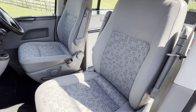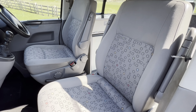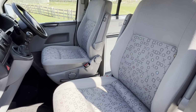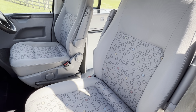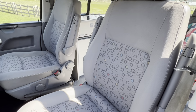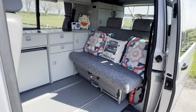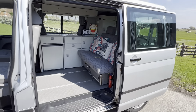A friend of mine's got one with a double seat, and they tried swiveling it around the other day, and after about an hour they gave up because it was just impossible. So yeah, I think I'd forego the extra very, very small seat for the fact that you can walk through without having to get out, and it's a lot more convenient and easy. So yeah, here you go.